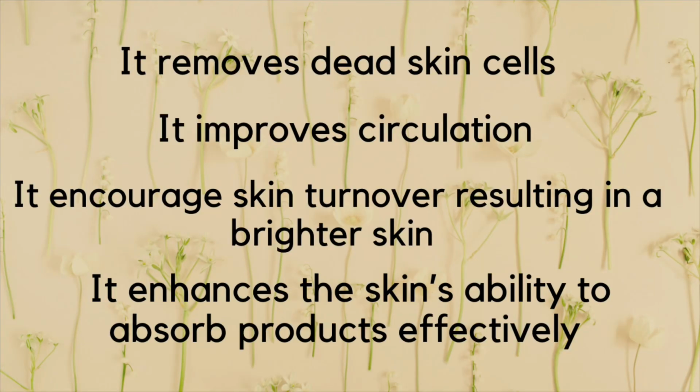But how does exfoliation benefits our skin? Number one, it removes dead skin cells. Number two, it improves circulation. Number three, it encourages skin turnover, resulting in a brighter skin. And number four, it enhances the skin's ability to absorb products effectively.